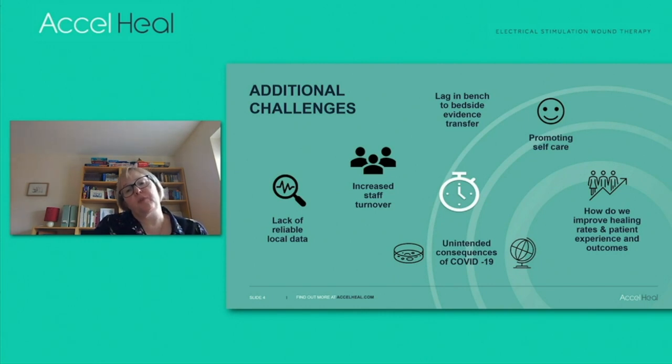But what have been the unintended consequences of COVID? We've been in a lockdown where patients haven't wanted people to enter their home, where we have been posting dressings through letterboxes, giving information via video conference with patients and their loved ones, but not all patients have access to that.